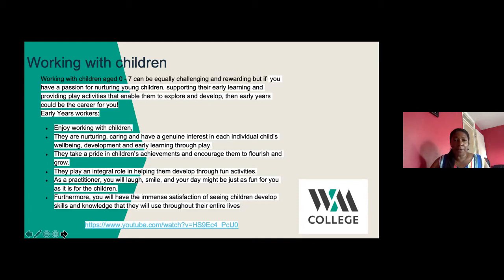Early years workers enjoy working with children. They are nurturing, caring, and have a genuine interest in each individual child's well-being, development, and early learning through play. They take pride in children's achievements and encourage them to flourish and grow. They play an integral role in helping them develop through fun activities.